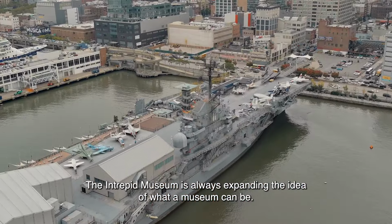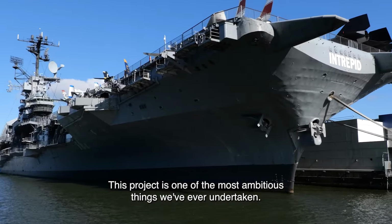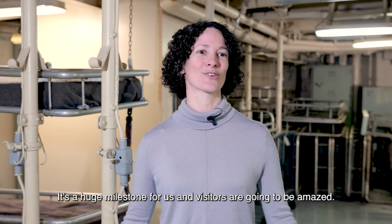The Intrepid Museum is always expanding the idea of what a museum can be. This project is one of the most ambitious things we've ever undertaken. It's a huge milestone for us, and visitors are going to be amazed.